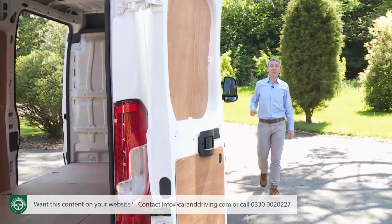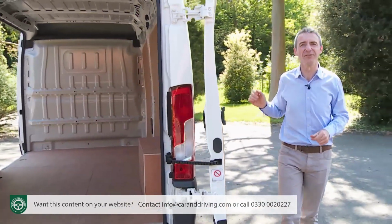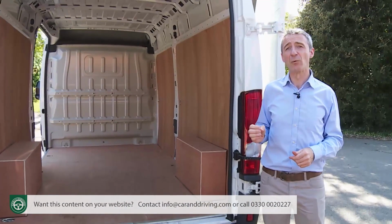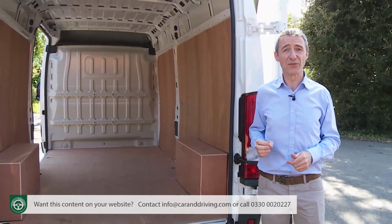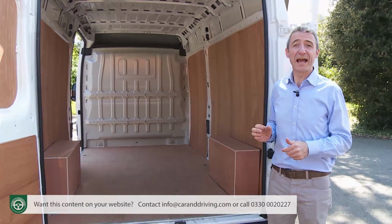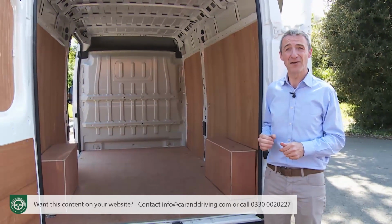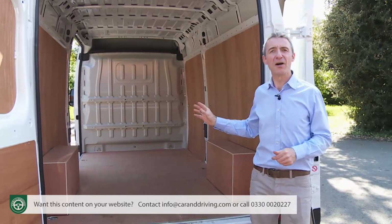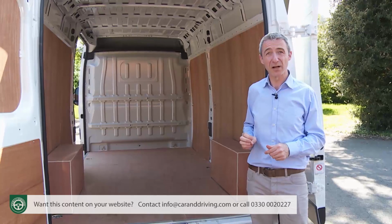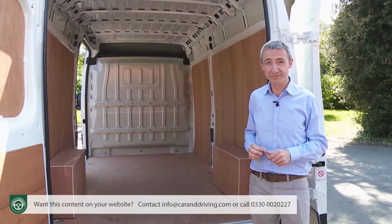With all of that sorted, we can talk payload, an area where Peugeot reckons this model has a key advantage. Even the least capable Boxer model, the smallest 330 L1H1 derivative, can manage 1,155 kilos of weight, whilst the most capable, the 440 L4H2 variant, can deal with an impressive 1,885 kilos. This 335 L3H2 model has a gross payload of 1,525 kilos, nearly 400 kilos more than some directly comparable competitors.